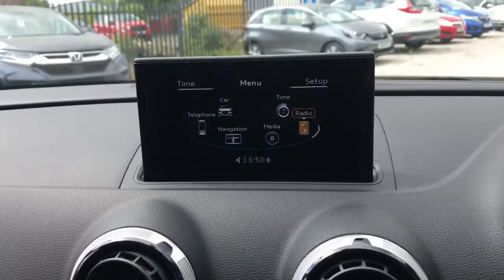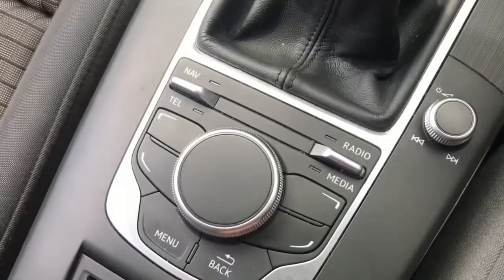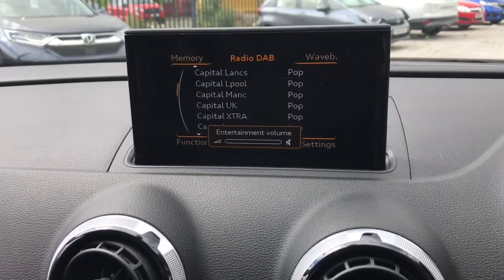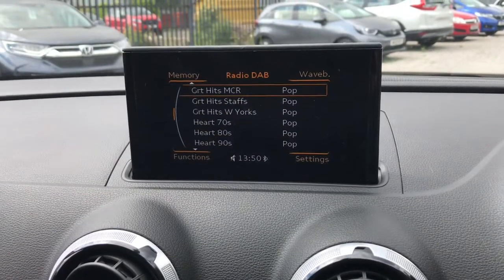It is to control the screen up there. You can use the scroller to select what you want to go on, or you can just simply press up to select what you want to go on as well. We'll just go on radio with the scroller, flick through all the different radio stations, there's plenty to choose from.